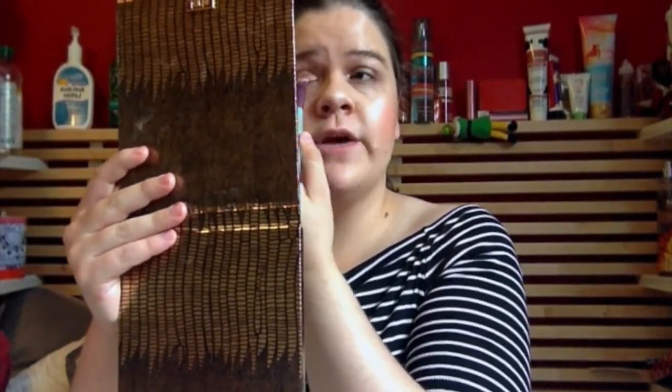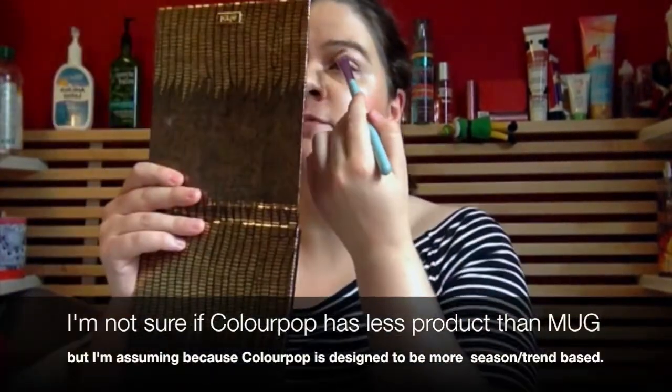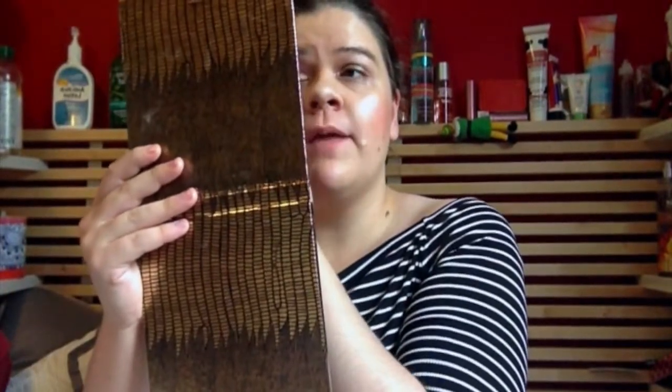The shimmer shades for Makeup Geek are usually just okay to me. I only have a few of them. They're not something that I pick up. The foiled shades for Makeup Geek are really great, and those are a little bit more expensive. So ColourPop might be better price-wise for that, but I do think you get more product with Makeup Geek. ColourPop's regular shimmer shadows are on par with the Makeup Geek duochromes and the foiled shadows.